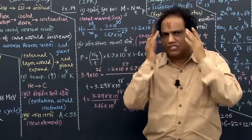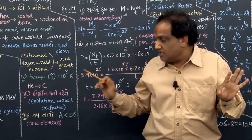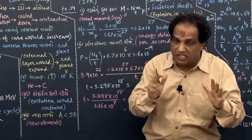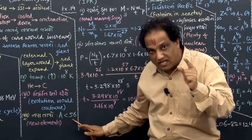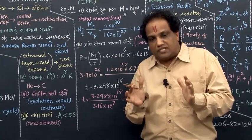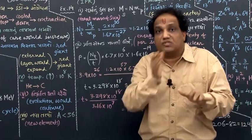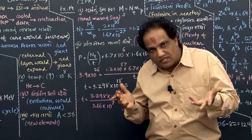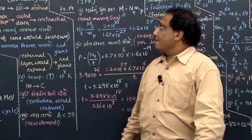But if the most stable element is iron, then that iron would not form. By these processes iron will not be formed, but you will have formation of those elements whose atomic mass number is slightly less than 56, correct? So unstable nuclei combine and form a stable nucleus, correct? But here iron is already most stable, so the further process will not take place. Okay.